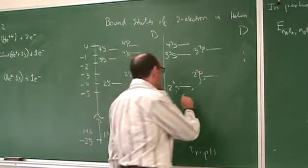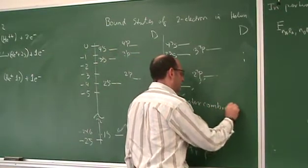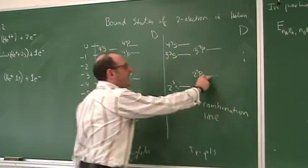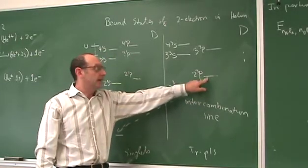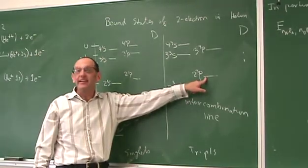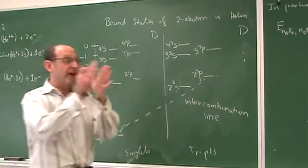And this is what's called an intercombination line. This state has a very long lifetime and doesn't decay very often because it doesn't have very much singlet character in it, but it has a tiny bit. And so those are very narrow lines.